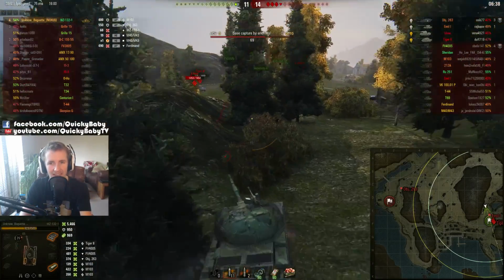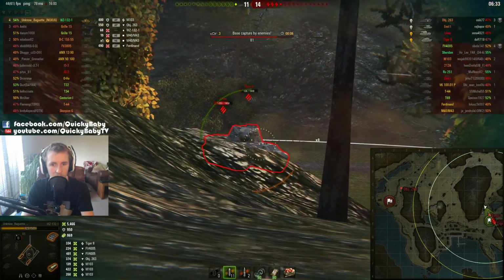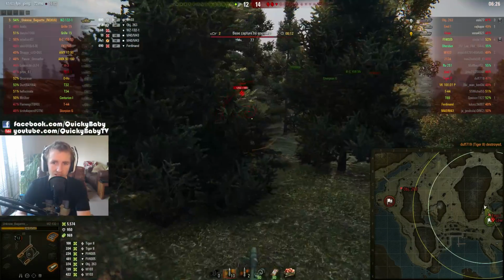Now he's only got 10 seconds to be able to interrupt the cap. This is the shell for the game. If he misses this, he won't be able to have another one. Oh, thank goodness. He interrupts the Tiger II, taking him down, and now he has to deal with a Lerva, but again, the pressure is on.